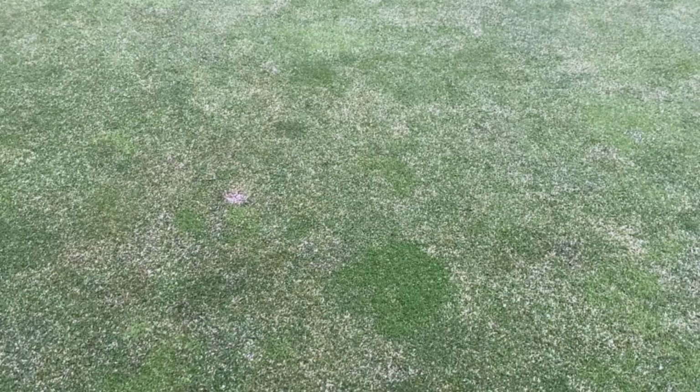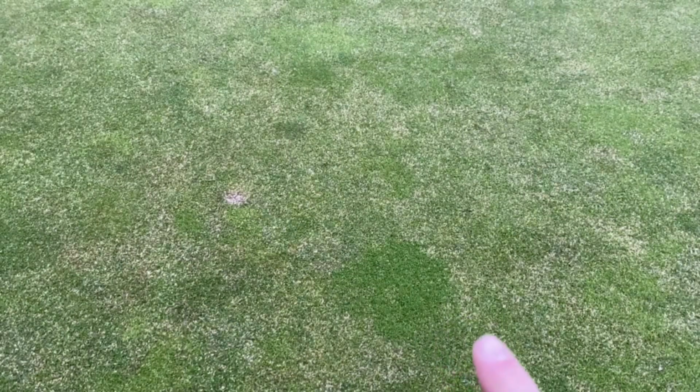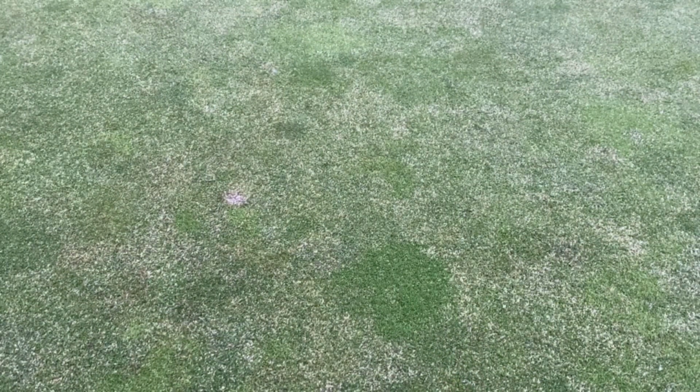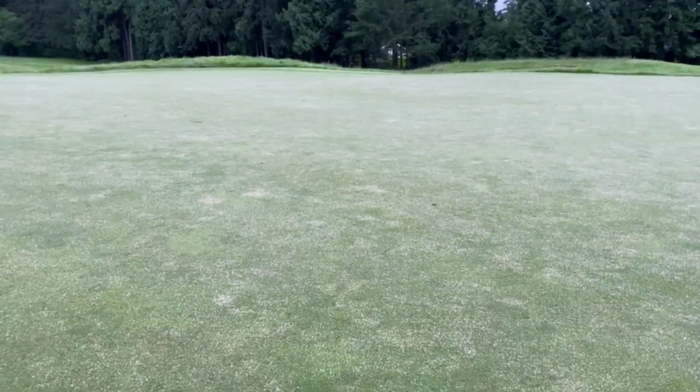Here is another look at 8 green. This time we're seeing these small patches to be the perennial type, whereas the grass around it is the annual type, which you can see all of that seed head. A perfect example of a green that is 50-50 annual and perennial is here on 16 green. If you can see just over my shoulder here, how that gives a very camouflaged type of look.